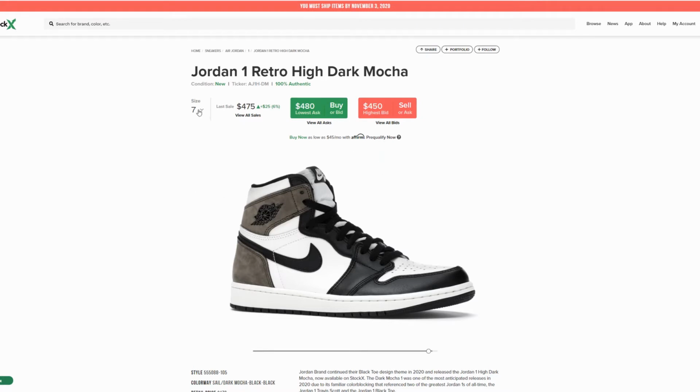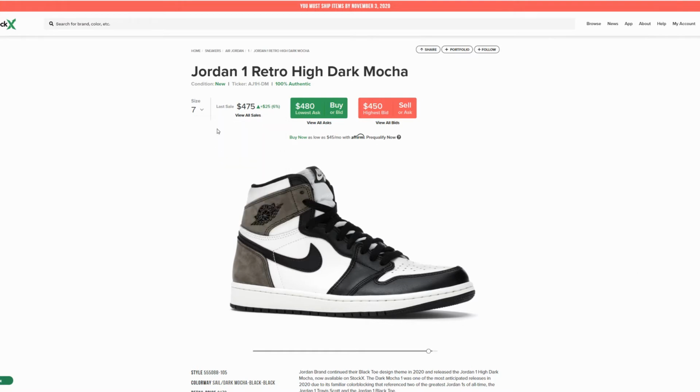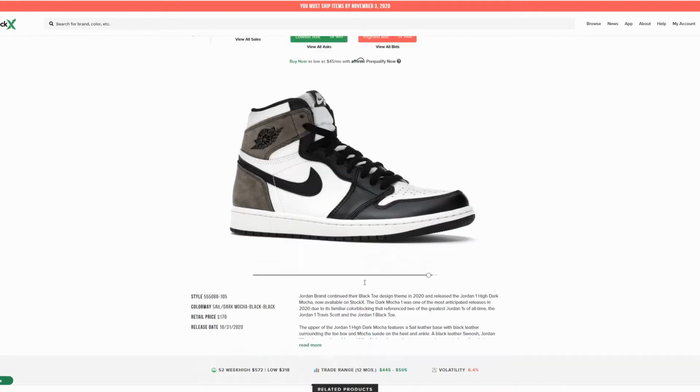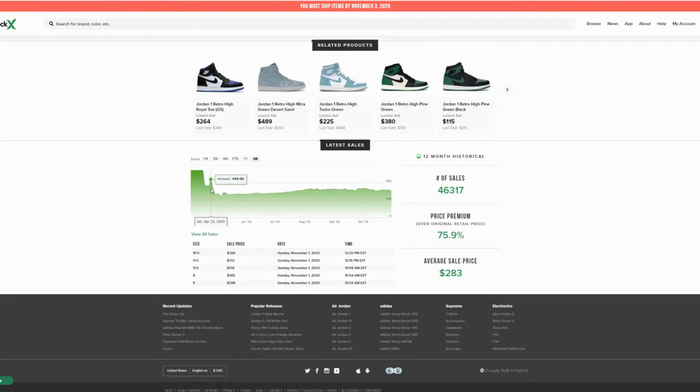If you buy it locally, you could probably get a pair for around $300 to $320. There might be some people that are really desperate for money and they'll take like $250 to $270. But I would expect to pay at least $300 to $320 for one of these, especially locally. But if you look at all Jordan 1s, they all follow the same trend. They dip after drop day, and then they slowly go up over time.